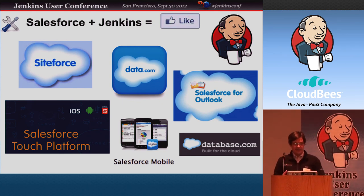So we're releasing sites, data.com, and all of our mobile, and if you haven't checked out the Salesforce Touch platform yet, you really should. That's something new that we announced at Dreamforce. It's really cool. Essentially, we have wrappers around iOS and Android, so that from a JavaScript library you can access the native features. So it's like a container for both of those mobile platforms.